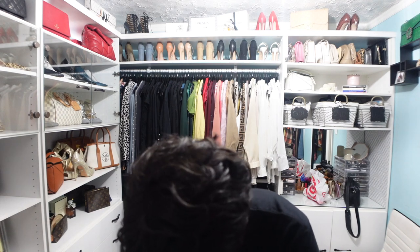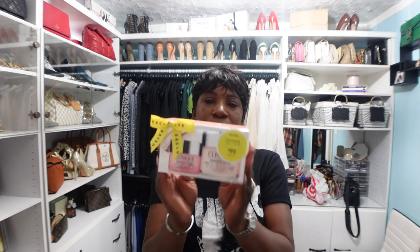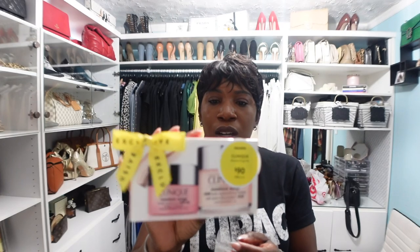The next thing that I picked up from Nordstrom is this Clinique gift set, and it comes with 2 moisturizers. So it's the Moisture Surge Broad Spectrum SPF 28 Sheer Hydrator, then the Moisture Surge Auto Replenishing Hydrator Moisturizer. So these are the 2 items that are in this box. Let's see if I can open it without breaking a nail.